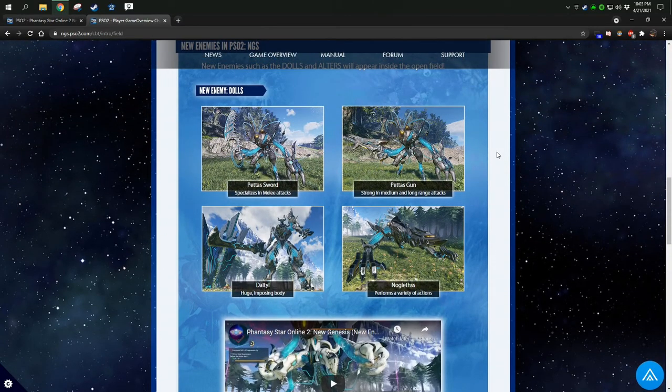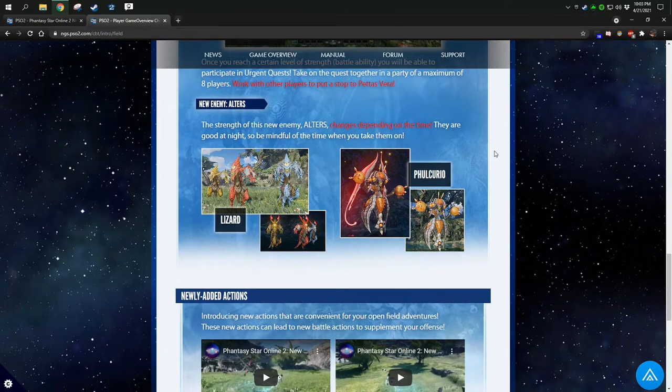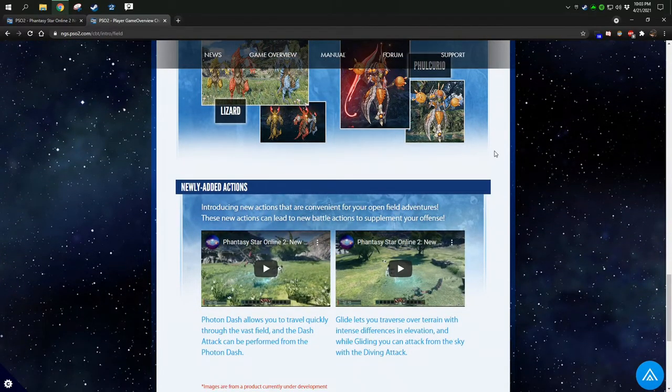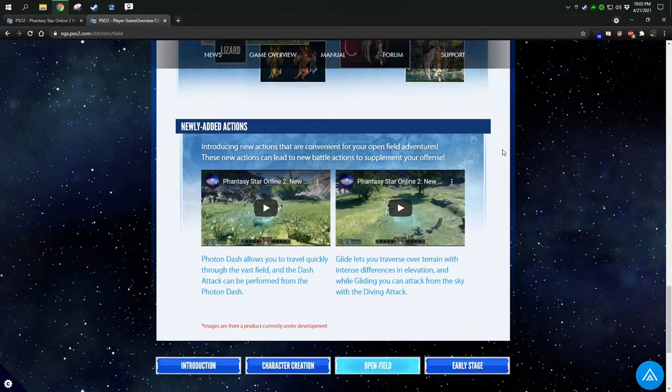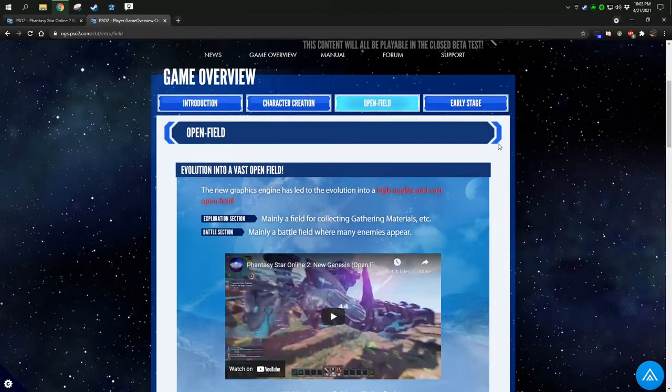And then it shows off the different types of enemies, a lot of them really, really cool, honestly. Different types of alerts. We fought a lot of these enemies in the closed beta test over on the Japanese server, so we kind of went with that. But of course, we have Photon Dash, Glides, all those cool things there.